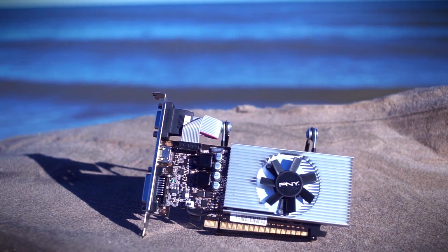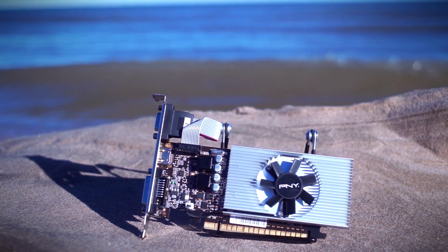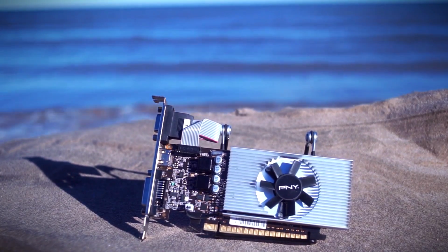Our next category we're testing is noise. Although both cards stay relatively quiet, the GT 730 has to be the winner once again. The GTX 560 Ti did get a little bit loud at times, and the GT 730 stayed quiet throughout. As for reliability and availability, the point will have to go to the GT 730 yet again.